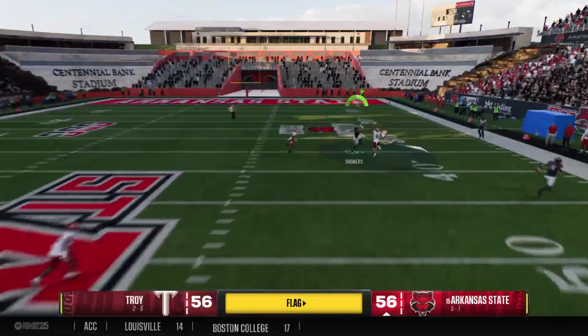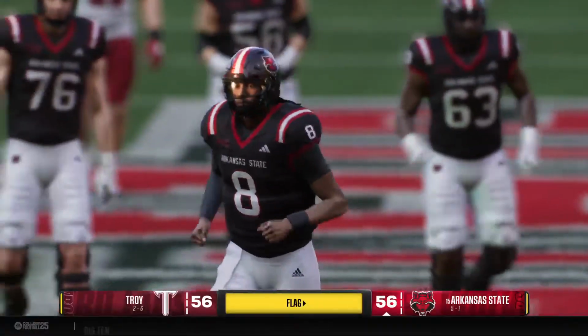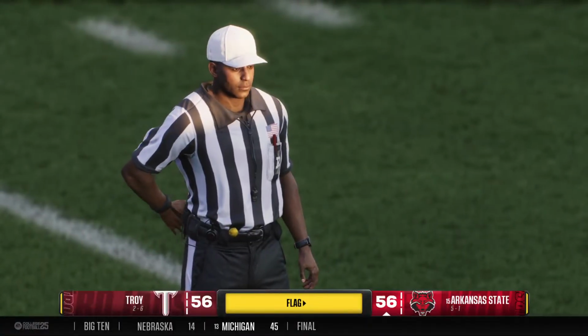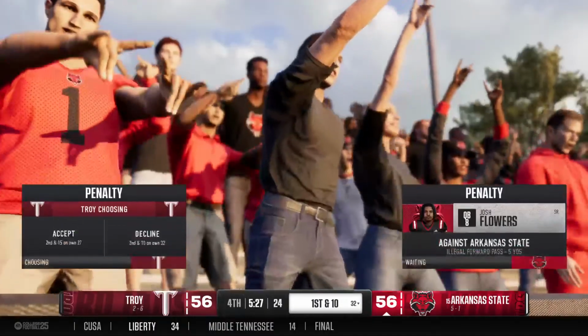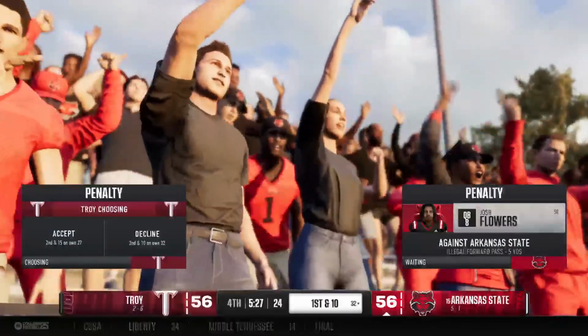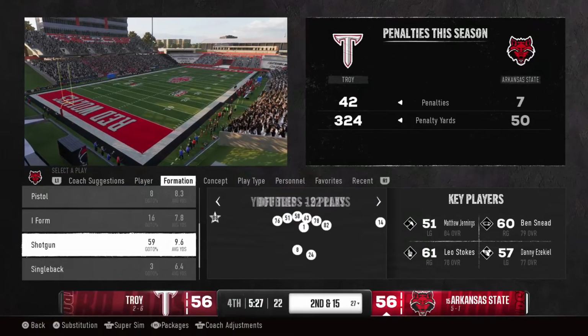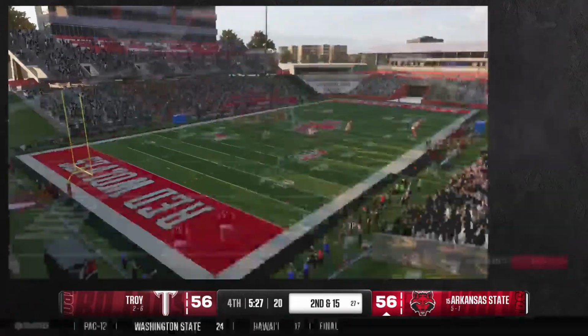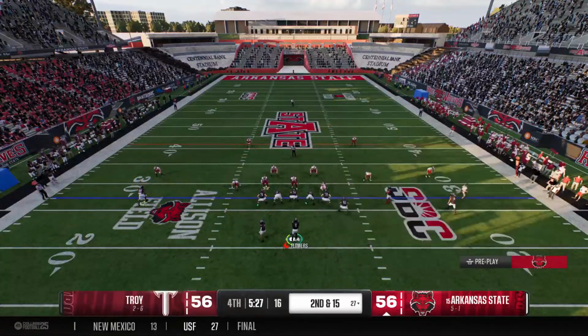He's going to run it. And they couldn't connect on the deep shot. Let's see if things get worse. There's a flag on the field. Which way is this going to go? Remember, if your entire body is past the line of scrimmage when you throw the football, that's a penalty. He was, and the penalty will be accepted. And here comes the offense on 2nd down.